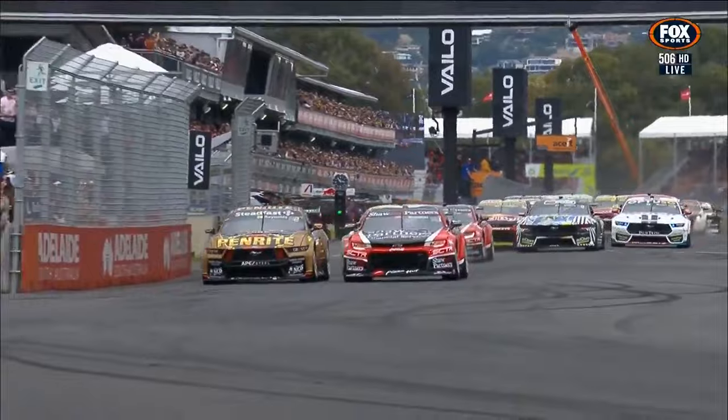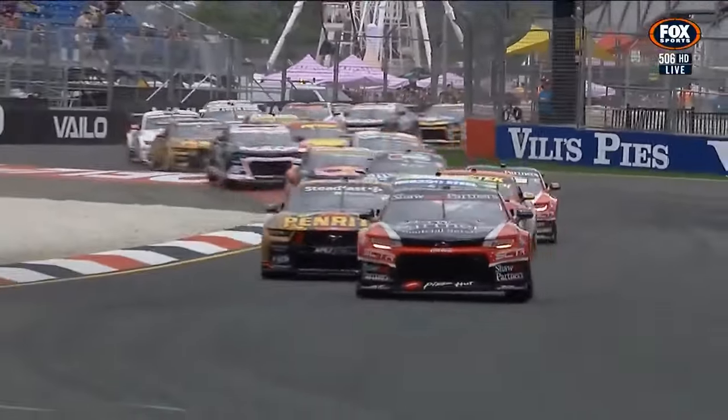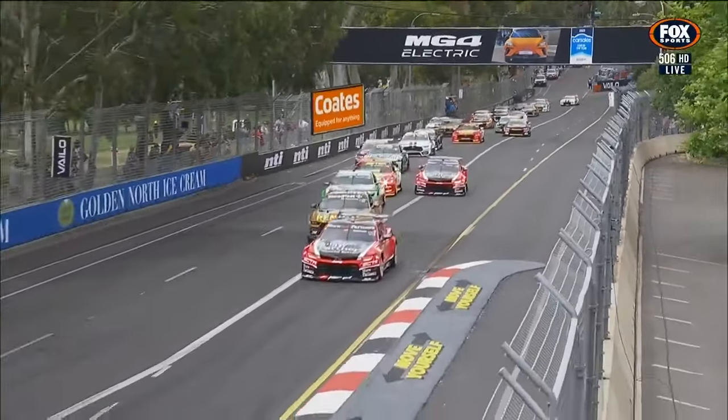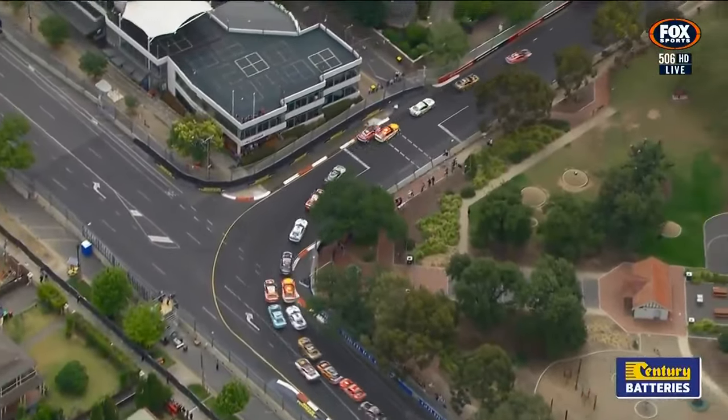And they bump and grind their way to turn one with Reynolds up on the outside being forced into a yield. It was a bad start, weirdly, there for Van Gisbergen. The jump from the start was brilliant by Brody, but the secondary part of the start was better by David, but very high risk bumping.